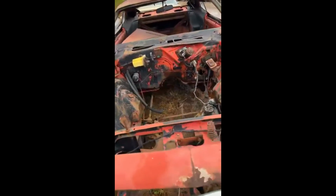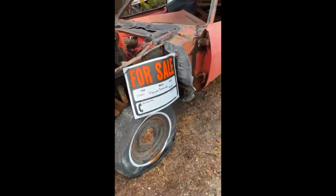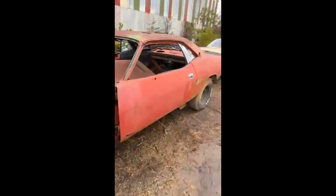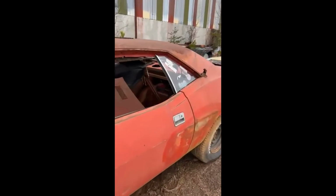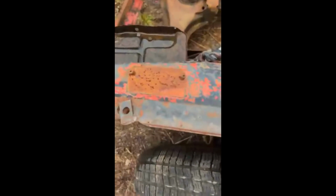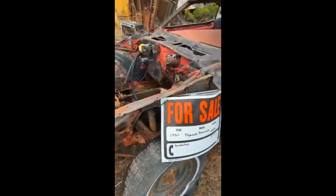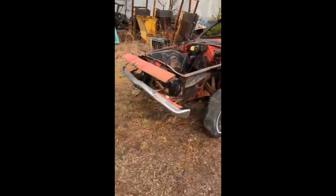Just a Cuda in need of some love. Ah, it's a Barracuda, sorry. $7,500 for the Barracuda. Does have a fender tag, and you get some free patinaed stickers, which, if you buy this car, you have to leave the stickers on it, even if it's fully restored. So they do have the fender tag. Again, held for safekeeping. Wouldn't that be cool? Check it out. What if... oh, sweet.